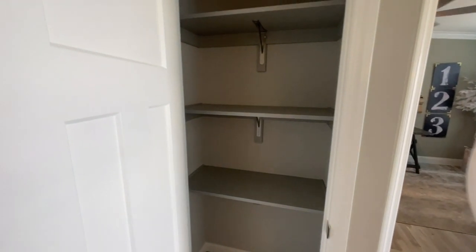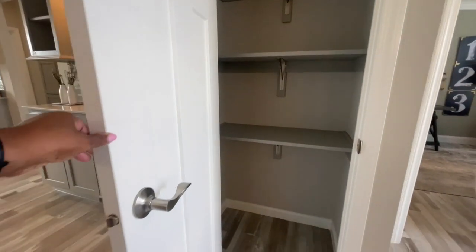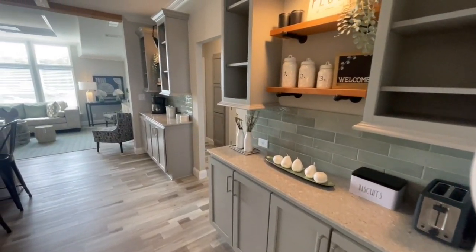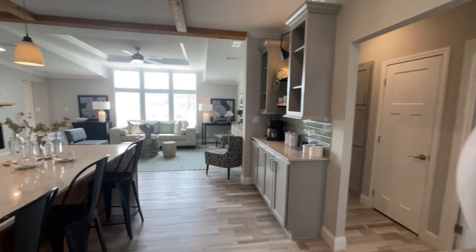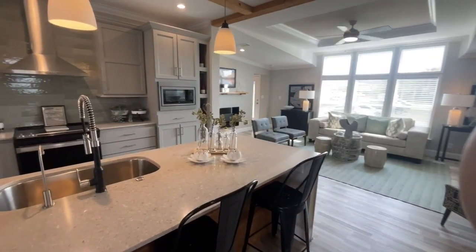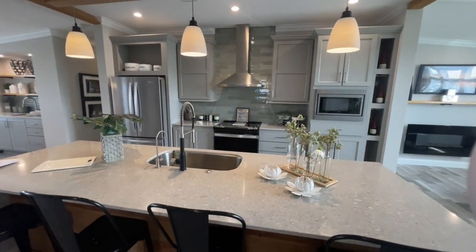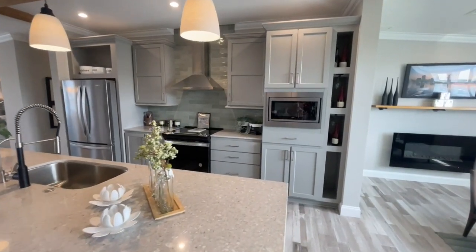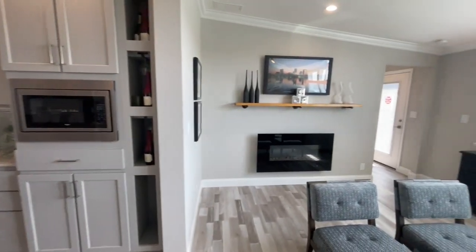They didn't skimp on the shelving. You've got not the wire shelving, but actual wood shelving in here. They just did a remarkable job on this kitchen, and that green backsplash, oh my goodness, it is so perfect. Now you're going to notice in different parts of the house that the backsplash is a little different, but I think it all goes together nicely. I probably would have done a bigger pendant lighting or a different shape, like a round pendant lighting, but overall I think that this house is really, really cute.